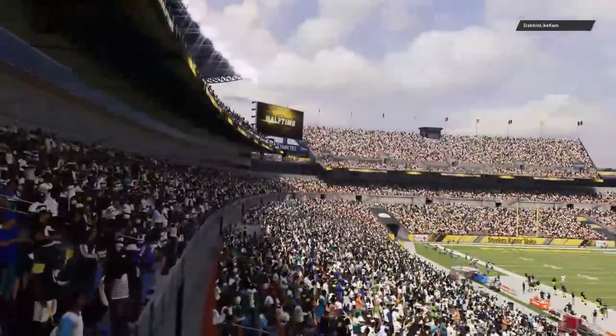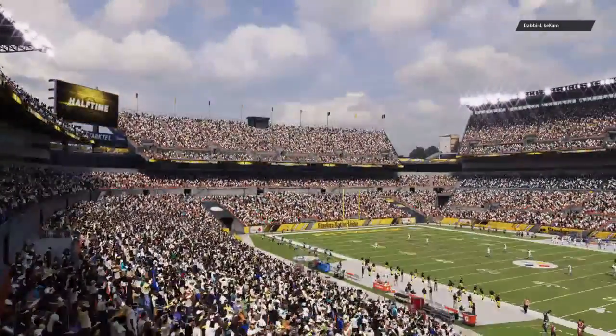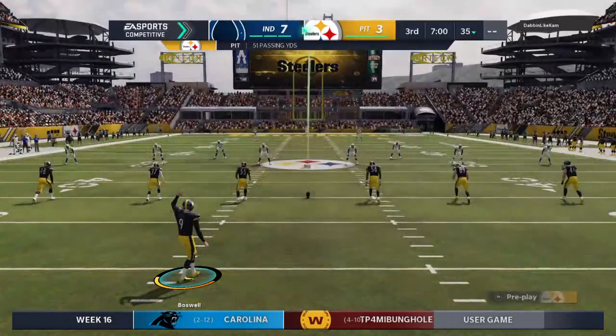So we come to halftime here with the visiting Colts taking the lead to the locker room. As we'll head down to Orlando, that's where we find our man Jonathan Coachman at our EA Sports Halftime Report. Coach.